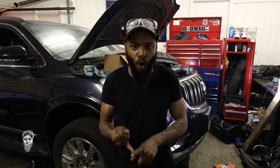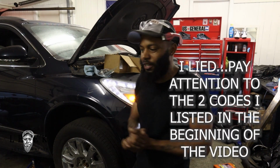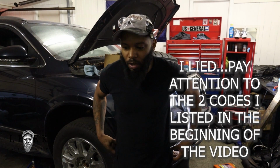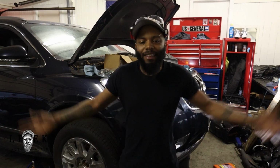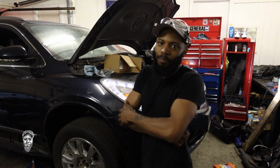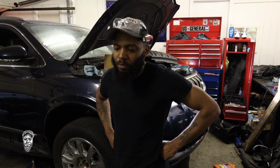This produced codes for me, but no codes that would have pointed me in the direction of a catalytic converter. You can't always depend on a P0420 or P0430 code because it only works when it's supposed to work. A clogged cat sometimes might not show up on a 420. I've had that happen before, but mostly when it's clogged, it won't give you anything as a starting point for diagnosing. Luckily, I have experience with this.